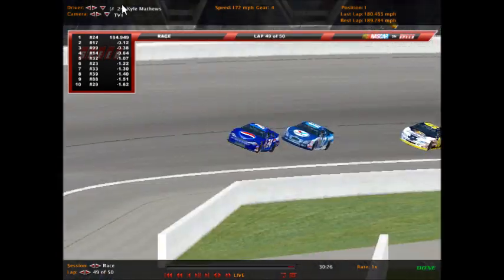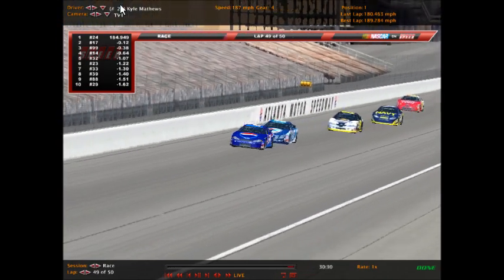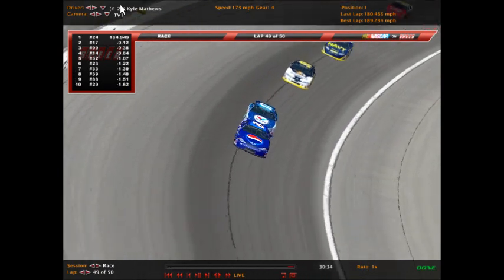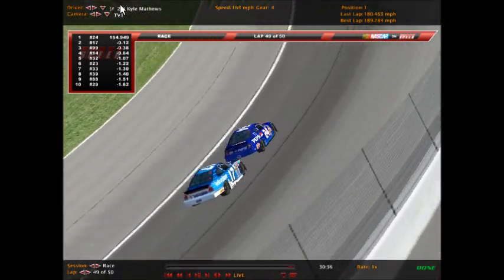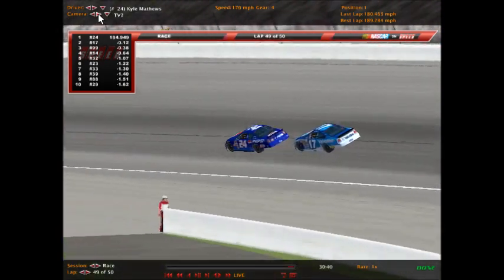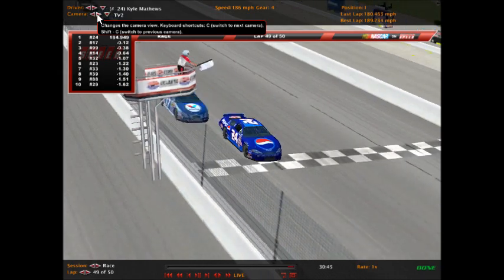Kyle Matthews looking for a second victory of the season. Shelton looking for her first. It'll be the white flag this time by. Into the third turn they come. Shelton now pulls up to the low side of Matthews' car. Off the fourth turn they come. 49 laps in the books. White flag is out. 1 lap to go.